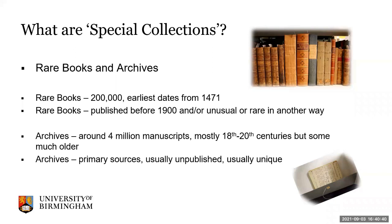In addition, we hold around 4 million manuscripts in our archive collections. Archives are primary source materials. They're usually unpublished and often unique. Archives are materials created by individuals or organisations during their lives or their work, and they are later determined to be worth keeping permanently.